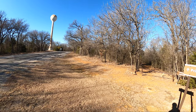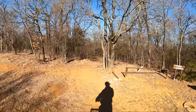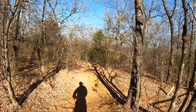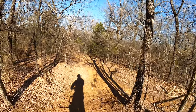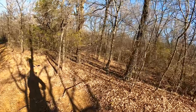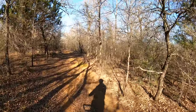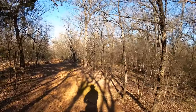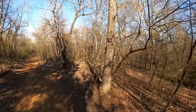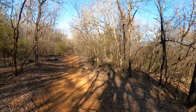All right, y'all hold on. My trusty steed, Lil Red, is not a real big fan of this type of trail, but she handles it.